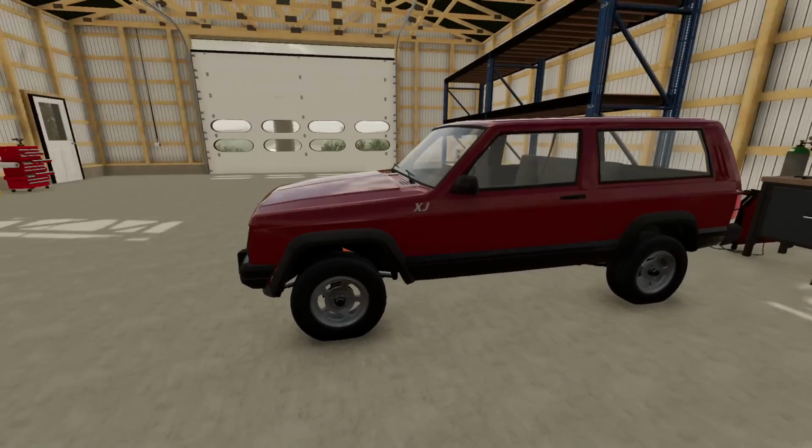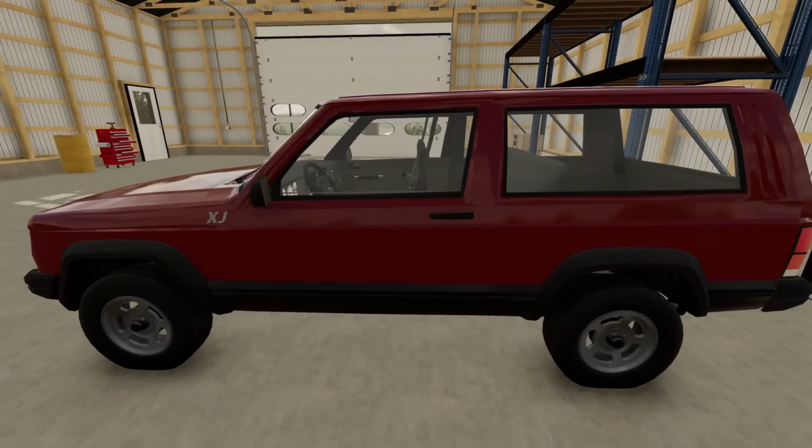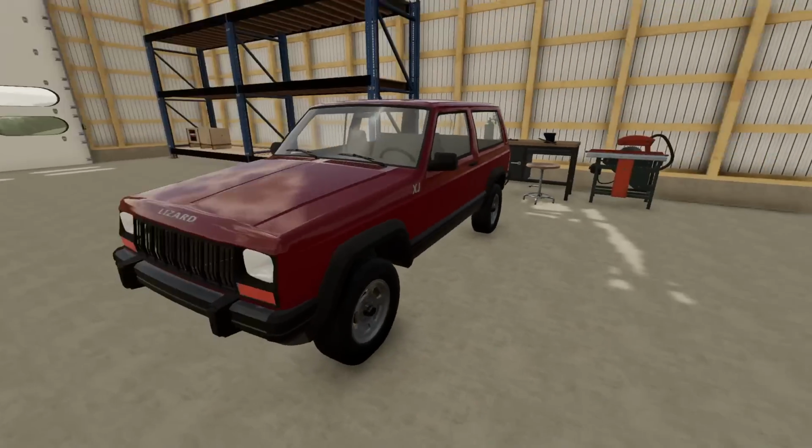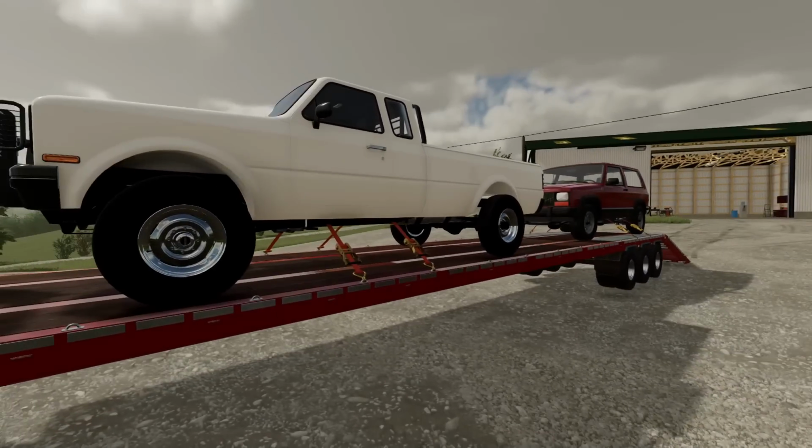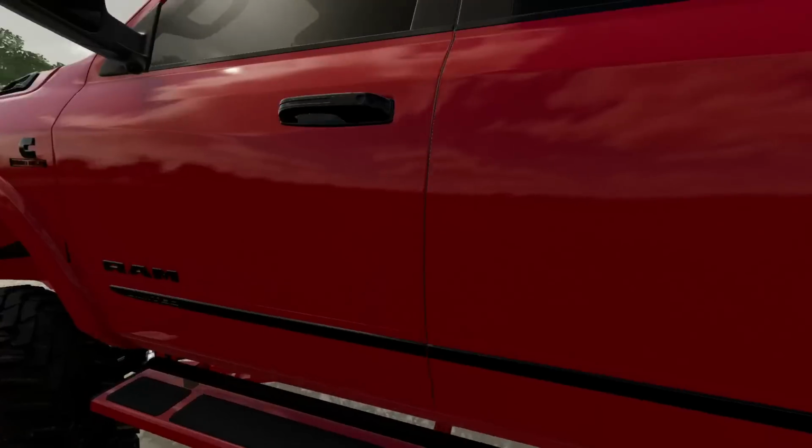The XJ, I mean, it's just an XJ. Nothing too crazy. But I guess since my buddy wants to sell them, I'll take this off his hands too. Alrighty, vehicle secured. Let's get the heck out of here. The guys need a project to work on, so we better be getting back.